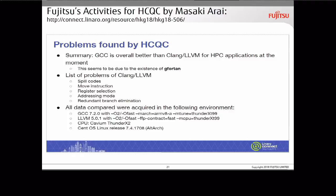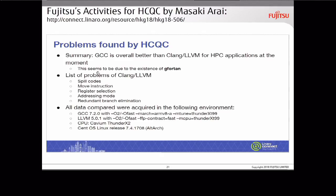And I talk about another activity, the HQC. This is made by Masaki Arai in his laboratory. The HPC quality checker checks how compilers tune or optimize code. I talk about what kinds of problems are found using the checker. It is a part of a performance checker using GCC and LLVM. His result is that GCC is overall better than Clang 11, so LLVM must work harder to improve it.